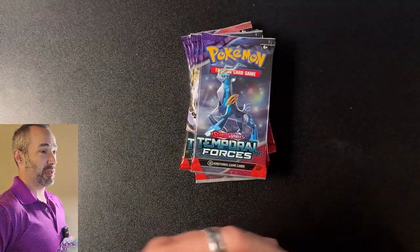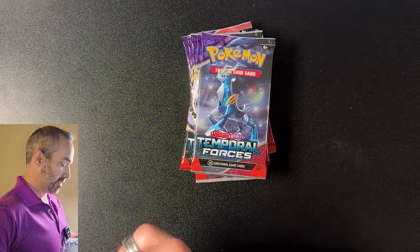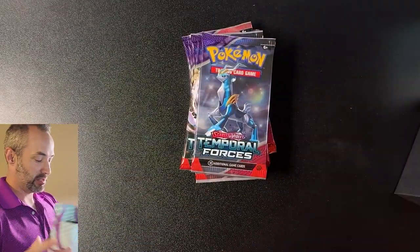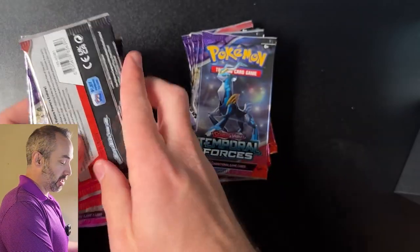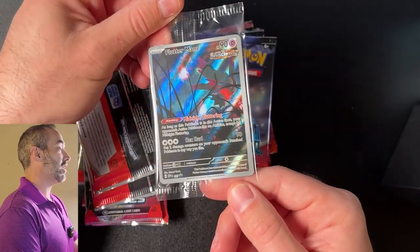So we're gonna pull the cards from these packs as well, and that way we can just open them all at once so I don't have to waste your time and you guys can get to what we're looking for. Pretty cool artwork on this one as well. I love these ETBs. It's a nice place to store your extra cards, and I just like to collect the boxes as well. So inside here, we get, of course, Flutter Mane promo cards.